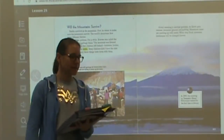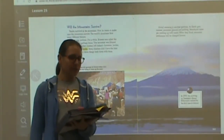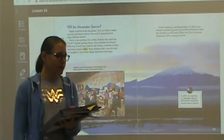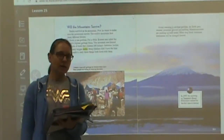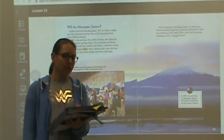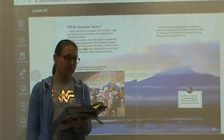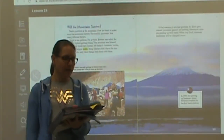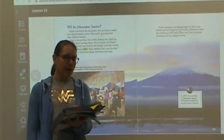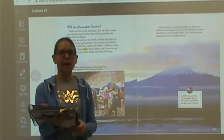Page 360. Will the mountain survive? Temba survived in the mountains. Now he wants to make sure the mountains survive. The world's mountains face many different threats. Trash is one problem. For a while, Everest was called the world's highest garbage dump. The mountains were littered with tons of trash that climbers had left behind, batteries and bottles, and even empty oxygen tanks.